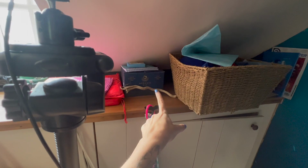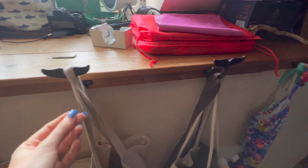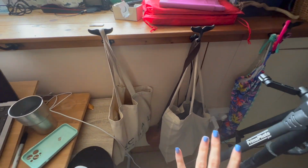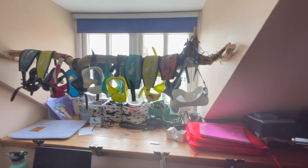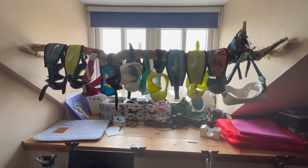I've still got some gin. Yeah, they're all products, and in these bags, in the whale hooks, which is super cute. It's just kind of like wires and stuff like that. And then yeah, the amazing mask hanger.